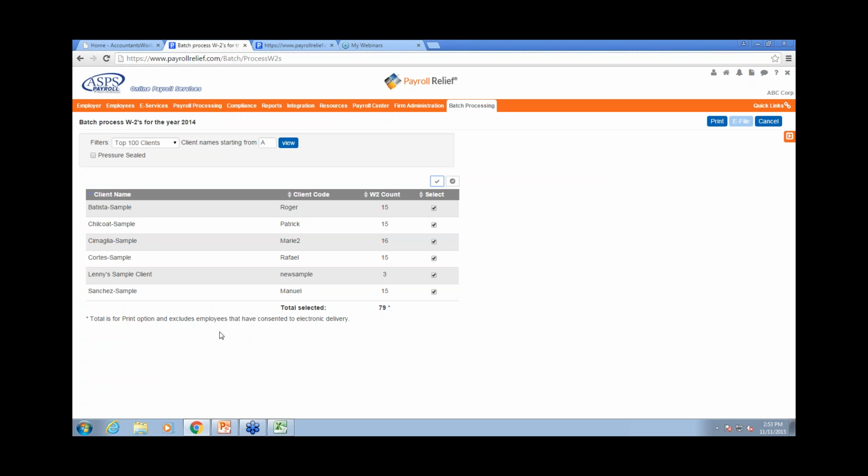Now, if you read the fine print towards the bottom, you're going to see total is for print option and excludes employees that have consented to electronic delivery. That's critical with 2016 coming up. This is something that you really want to take advantage of with our system because of how easy we've made it for you to be able to do. So in the initial setup of that employee, 1 click, you could send a link directly to that employee so that they consent to electronic delivery. And if they do, you'll remember what I said earlier. You get employee portals with this, where the employees can log in through your site and view their pay stubs and what else? Their W-2s right online, all right through your site.